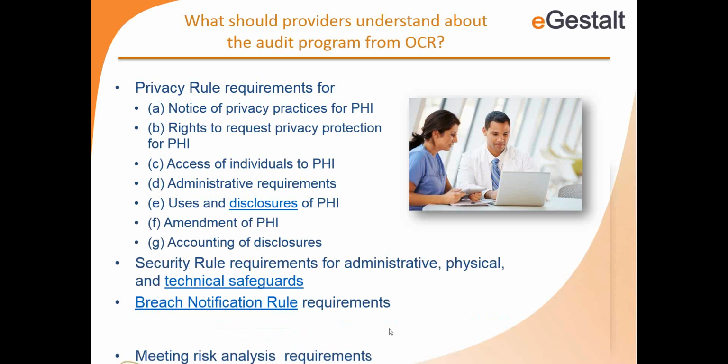So if you're an organization, the question that we often get asked is, what do I need to do? What are the core steps required to be a security hardened organization, to be a HIPAA compliant organization? And how do I continuously make sure that I'm doing the right set of things?